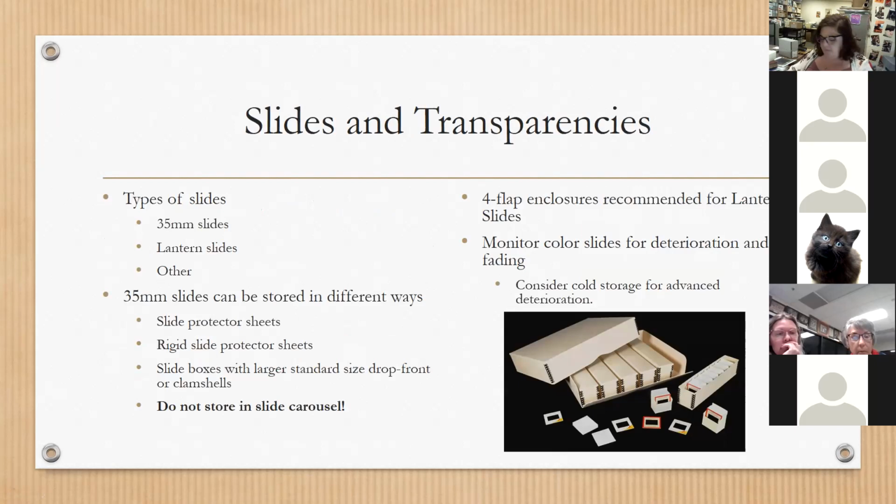Slides and transparencies. There are several ways to store slides and transparencies, like 35 millimeter slides, lantern slides, and other things. 35 millimeter slides can be stored in a couple different types of enclosures. You can either use these rigid ones or these plastic ones for storage. If it's a big slide collection, I like to use these little tiny boxes within a box. This saves a lot more space than having slide pages and binders and things. This is much more compact storage, and saves a lot more space when you have a large collection of slides.